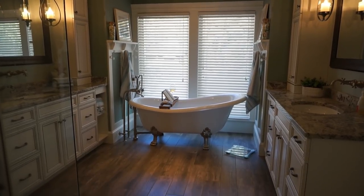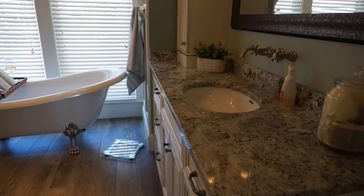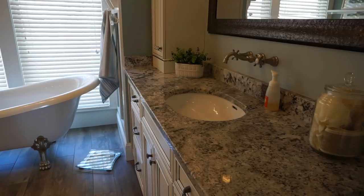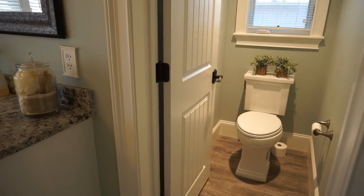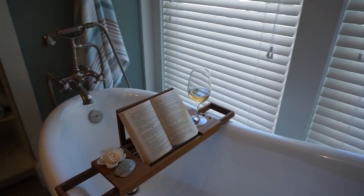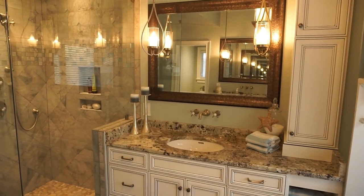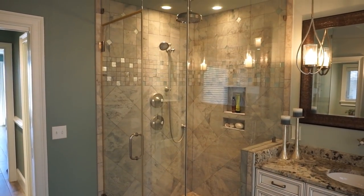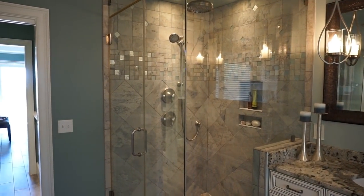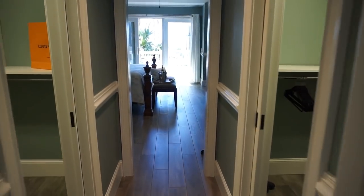Here's our master bedroom and master bathroom with the freestanding tub, vanities for him and for her. And another beautiful shower with a rain head and a European wall-mounted shower head. Just beauty everywhere you look in this home, his and her closets.